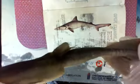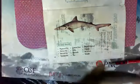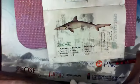So we have pectoral fins up here at the front, 2 of them. Dorsal fins, 2 of them at the back. Pelvic fins, 2 of them down here at the hip region. And then 1/2 of the caudal fin. So either 7 or 8, depending on what book you go by.